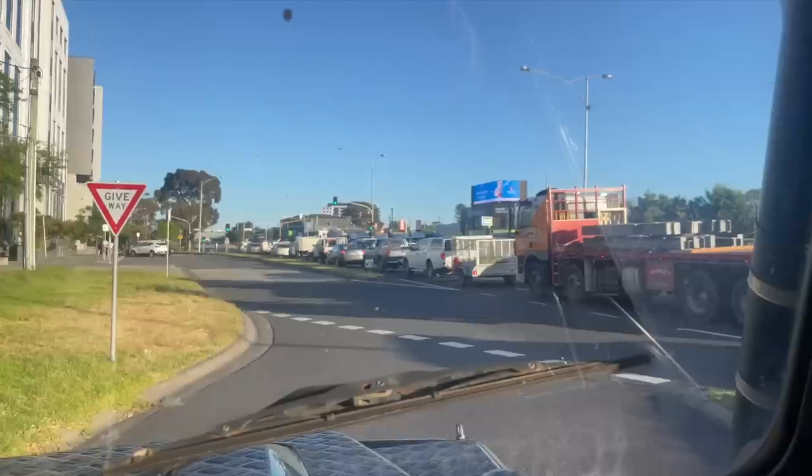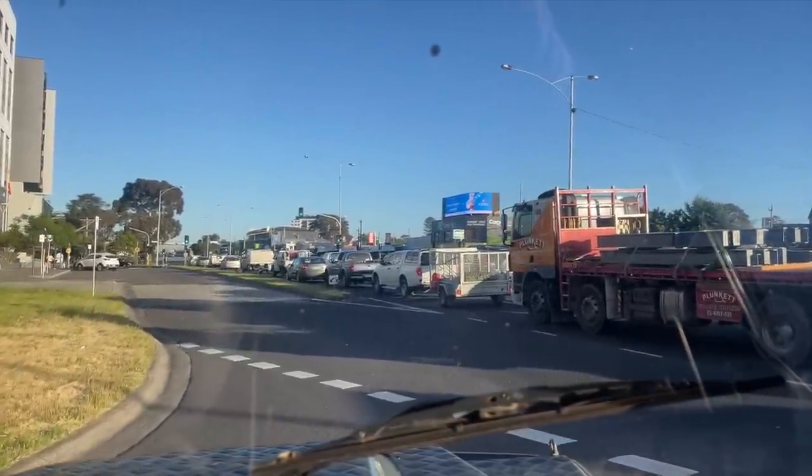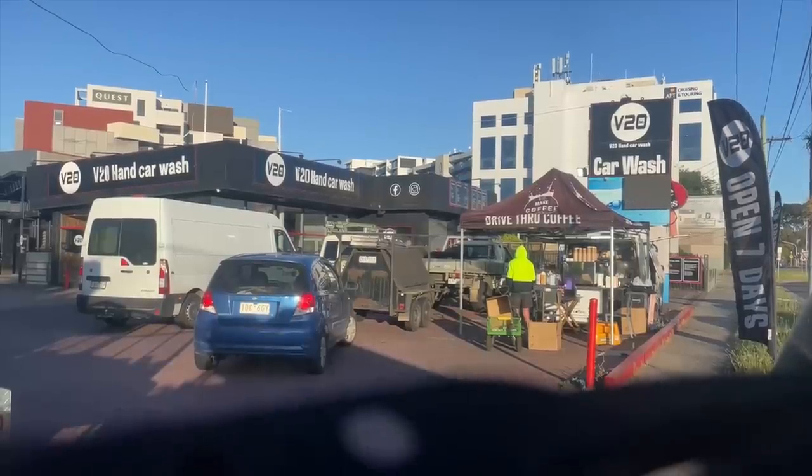Good morning, it's 6:45 and this is the absolute last drive of Grizzly and Bear in Australia. We've got 38 kilometers to go to the container. Well, it's not going to be the nicest drive, I don't think.